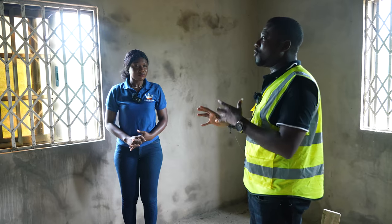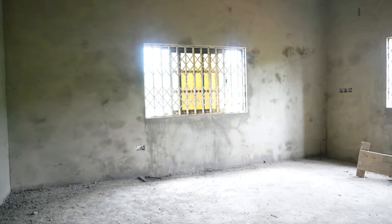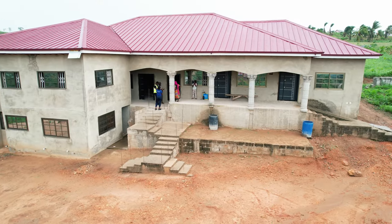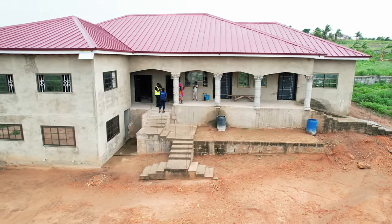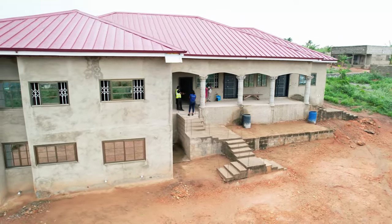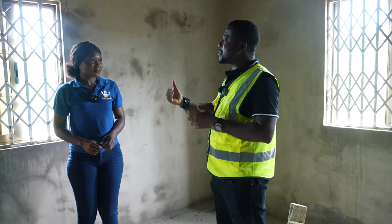And we are also in talks with the clients. There are some of the walls that we may have to chisel down and replaster, especially the exterior portions because they look very undulate. They are not straight. It makes the building look a bit funny. But we'll be able to do all those repair works. It's going to be systematic.